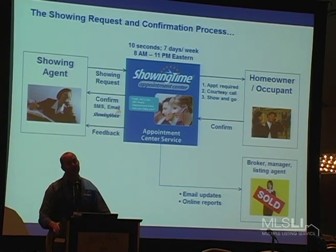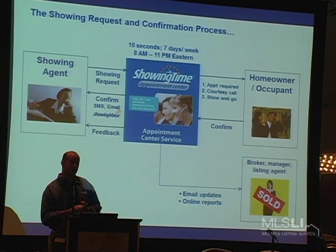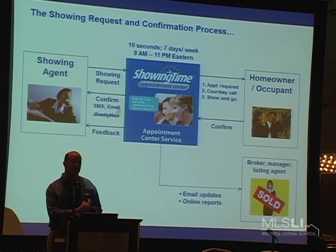But that being said, that's a very good reason for why whenever we take an account, we try to get multiple phone numbers from the homeowner, and better yet, because people don't answer their phone all the time, we get their email address or their permission to send them a text message, so we get much quicker showing confirmations that way. Okay?